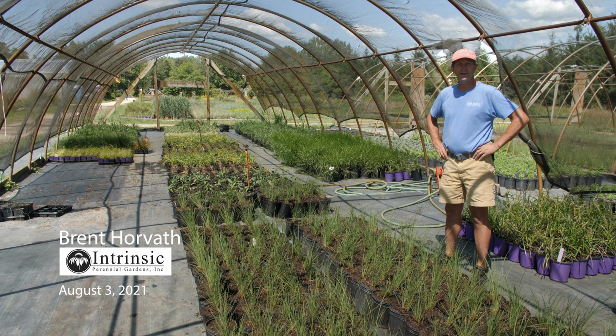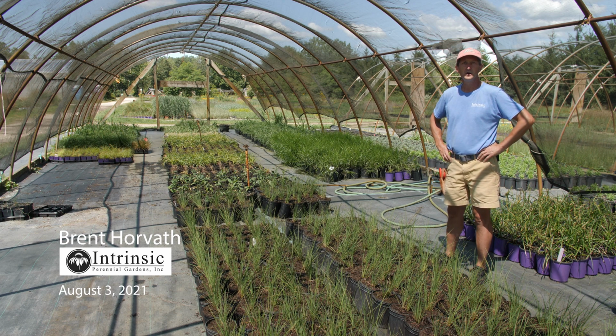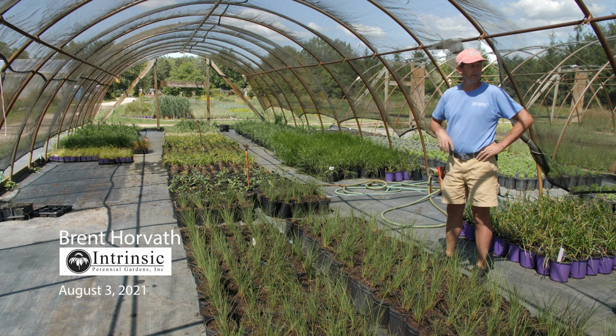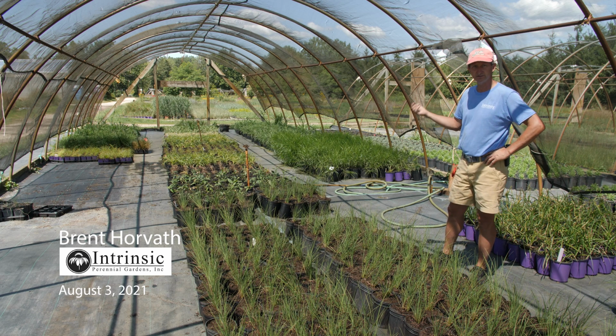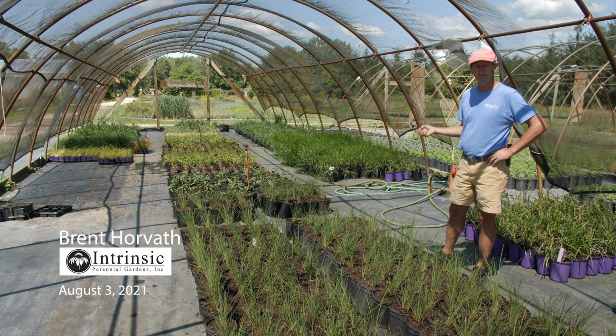Today we're looking at one of our dedicated hoop houses or cold frames. This one happens to have all carex, which are both native and non-native sedges. And we are growing more and more carex, still primarily in 1 gallon containers, but more and more in quarts and more in a deep 50 plug for growing and installing direct into a landscape job. But it gives you a variety of textures and colors and sizes, which are the main attributes of carex: their texture, their different color greens, different color blues, and then some variegated ones as well.